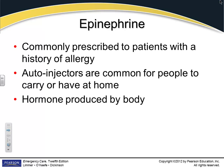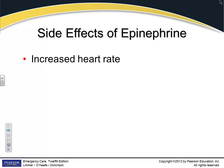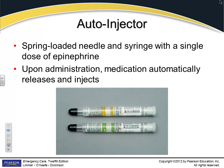Epi will go through here. It's a naturally occurring hormone produced by the body. Constricts blood vessels, dilates bronchioles. Side effects, increased heart rate, increased cardiac workload. You're putting a greatly increased demand on the heart. And you don't want to do that if it's not getting enough oxygen, if it doesn't need it. So you're only going to do it if you need it because of the side effects.